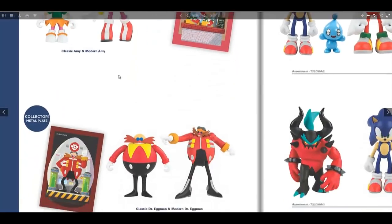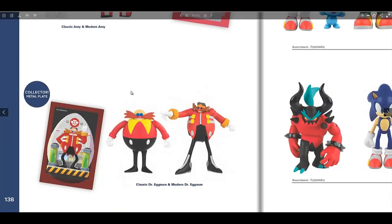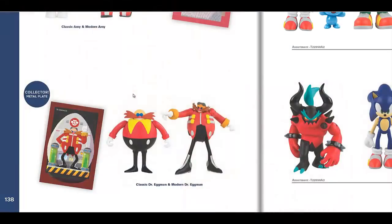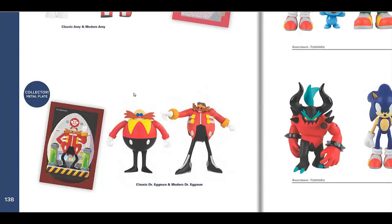Now, next one is the Dr. Robotniks. Here's a comparison between the concept art ones, and I'm kind of disappointed that they don't have that much articulation as the ones I showed in my concept art video, because I'm kind of scared, what if they don't work well in their Eggmobiles if they ever consider making an Eggmobile.